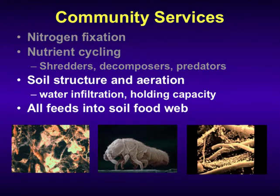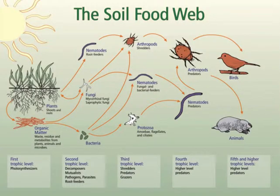And all these things feed into this soil food web. I'm not going to spend a lot of time on this, but essentially we harvest solar energy from the sun in our grass, and then that grass grows and it breaks down or it's eaten by an animal, and then those nutrients are recycled onto that pasture. And all these organisms in this soil food web help cycle those nutrients through the system.